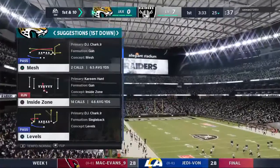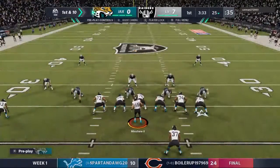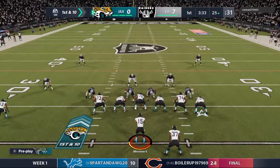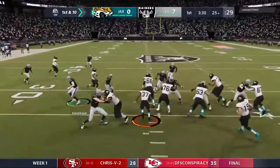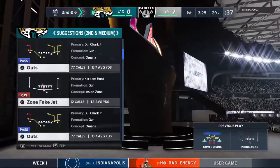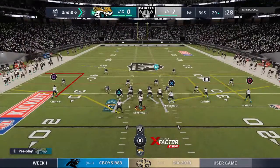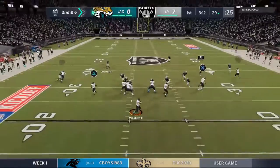Jaguars take over 1st and 10 at their own 25-yard line. Minshew going to lead up the Jaguars. They'll run for the first time with Kareem Hunt. And from the 25, they work this to the 29, a gain of 4. He's tackled at the 20. Brandon, all things considered, they have to feel pretty good about getting that type of a game, considering the blitz that they just had against them.